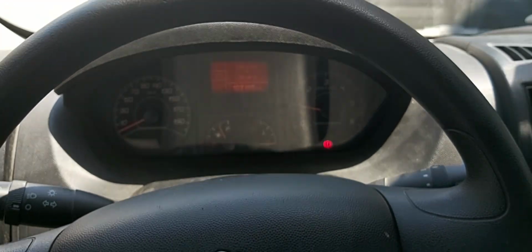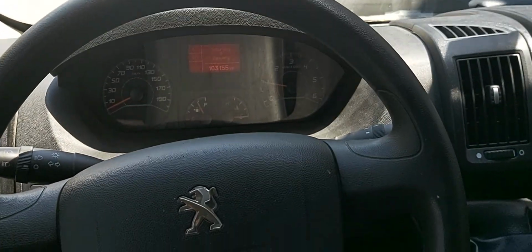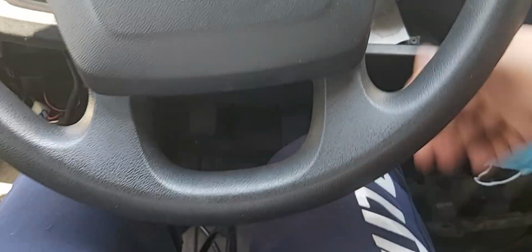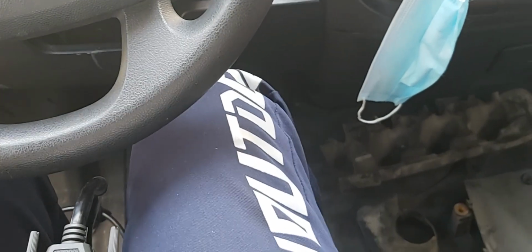It is successfully working. Okay, the car is starting, everything is fine. So this is a Peugeot 2019 model, all key lost, successfully programmed by the Lonsdor.